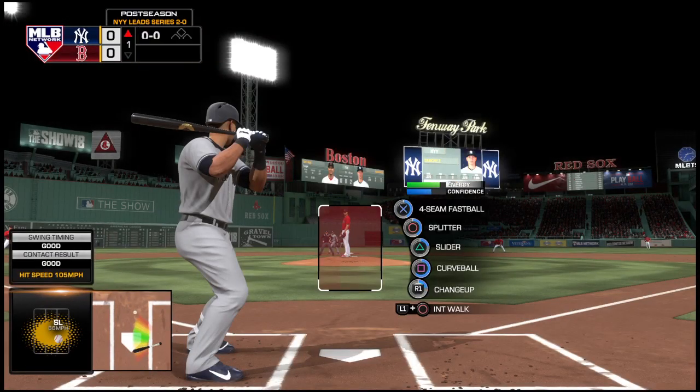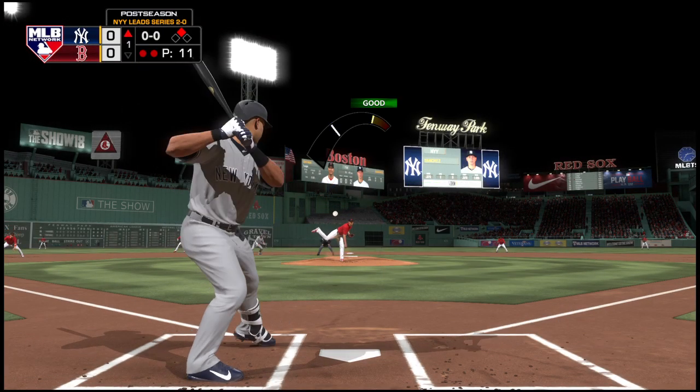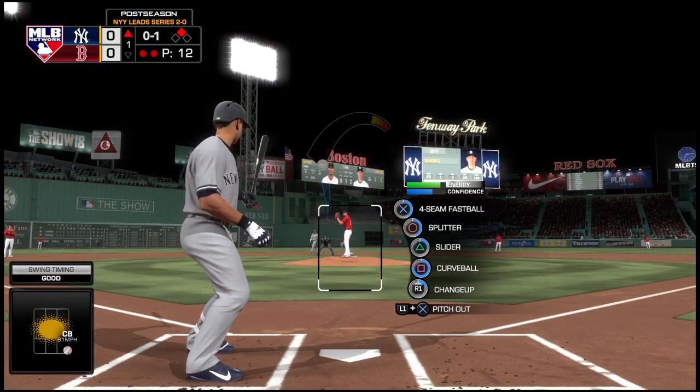Hey guys, he's lucky he's getting this baseball back. He hung that middle of the plate. The batter's eyes lit up and he was able to put good wood on. Breaking ball in for a strike.